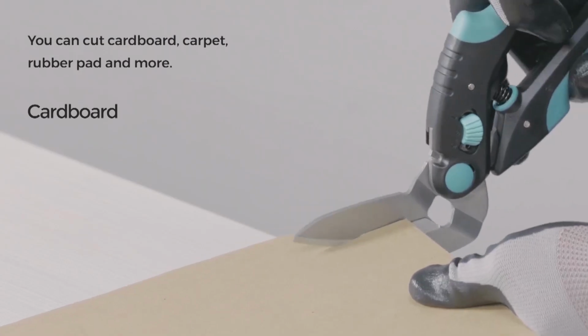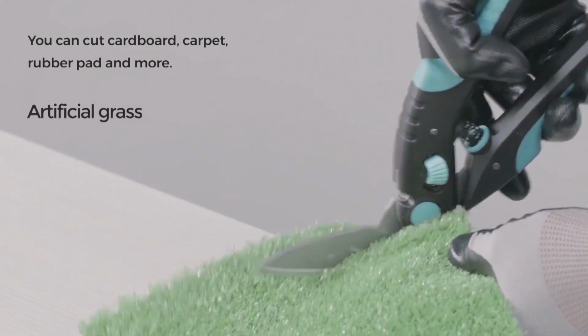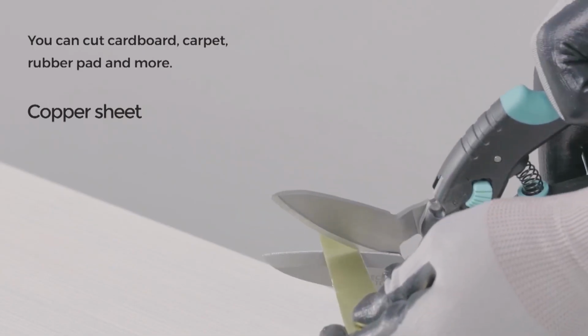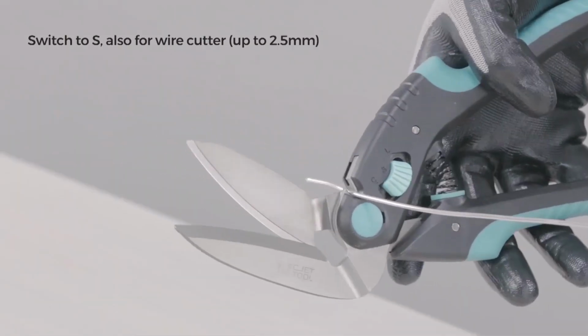It can also cut wires up to around 2.5 m, making it highly versatile on site. It's a dependable all-in-one cutting tool that reduces the need for multiple tools.